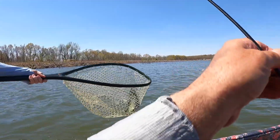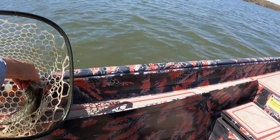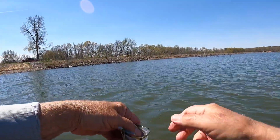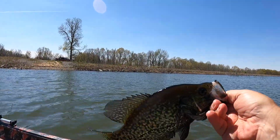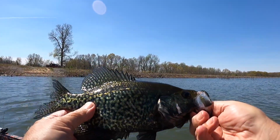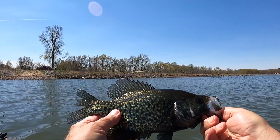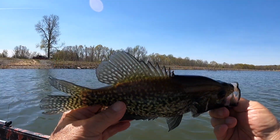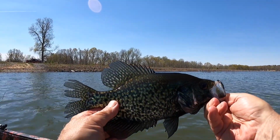That's a good one. This is a black nose. Yeah, he's a little bit bigger than the other ones. I say that, he may not be. He's big enough. Anyway, he's a healthy, beautiful fish. Should we measure him? No, we don't need to measure him. He's a beautiful fish, gave me a ton of fun. He's got some good girth to him. These fish are real healthy here. All right, let's get him back in the water, folks.